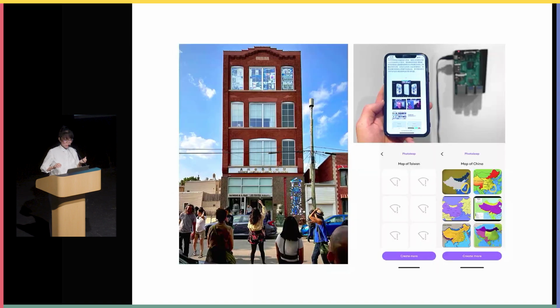And so the project that is the main focus of what started my project here was a show I did at the Chinese American Museum of Chicago, and it was called Made in Taiwan. And it was simply making a statement that, you know, things are made in Taiwan, and what does that mean?